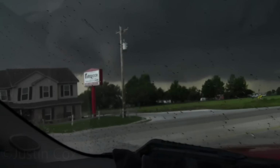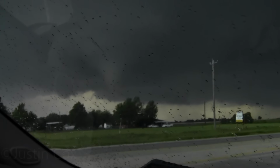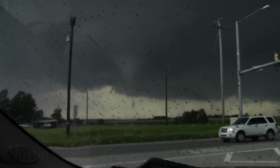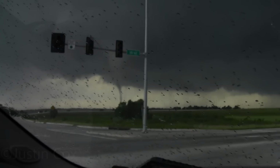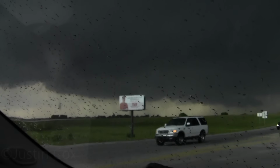I'm seeing condensation coming up towards the ground. If it's not on the ground, it's very close to it. You can definitely see that this is a developing situation, a developing tornado. There you go, you see it? There you see it. Yeah, now it's on the ground. That's on the ground, and a tornado. Tornado on the ground. There's a tornado.